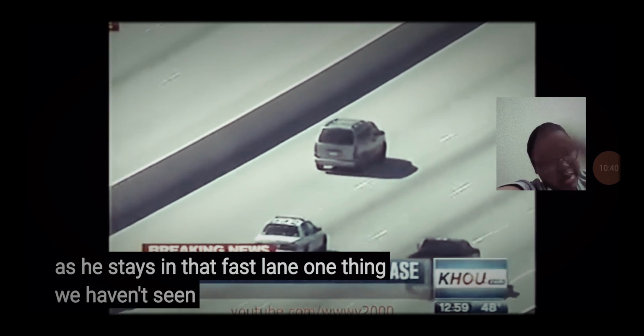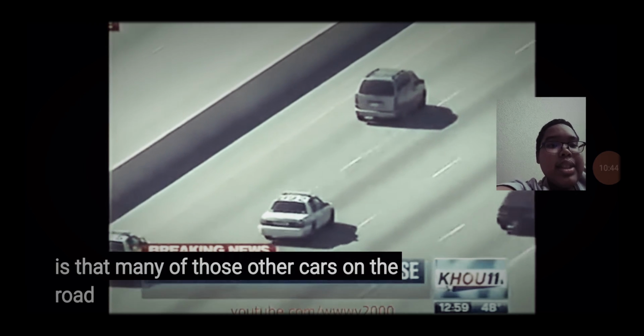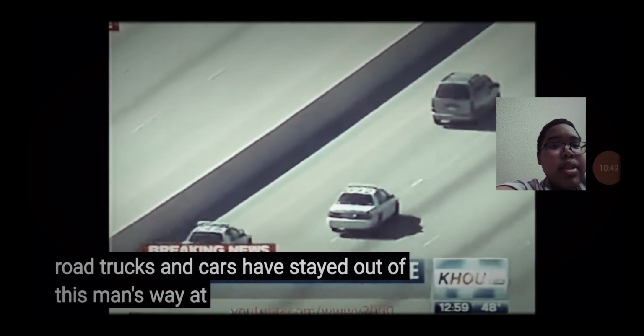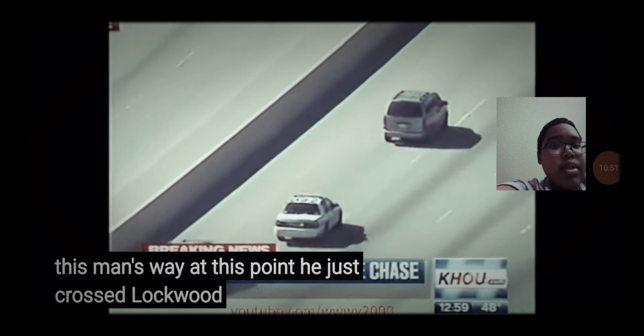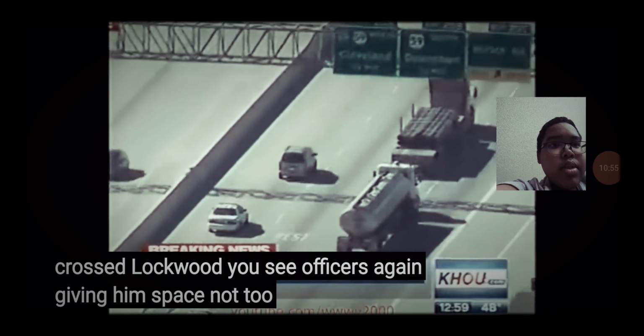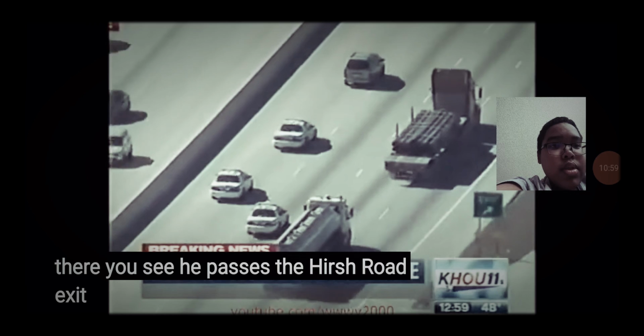One thing we haven't seen, and it's a good thing, is that many of those other cars on the road, trucks and cars, have stayed out of this man's way. At this point, he just crossed Lockwood. You see officers again giving him space, not too much space. There you see he passes the Hirsch Road exit.